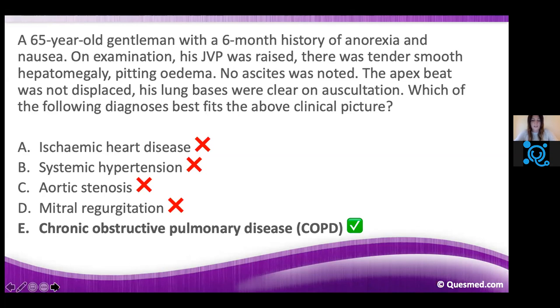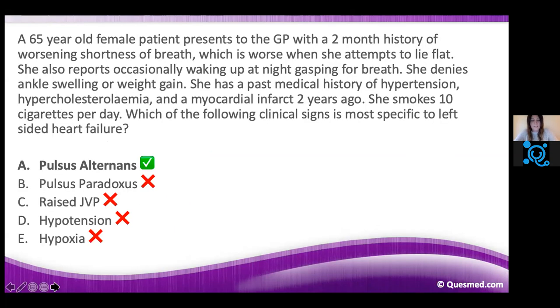Looking at the second question there, the single best answer here is pulsus alternans. This lady has several signs of left-sided heart failure. She's got shortness of breath, she's got paroxysmal nocturnal dyspnea, which is where she wakes up at night gasping for breath, and she has shortness of breath that's worse on attempting to lie flat, which is called orthopnea. She denies any symptoms of right-sided heart failure. She's got no peripheral symptoms such as ankle swelling or weight gain.